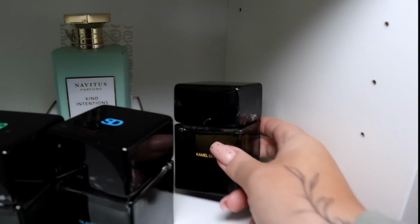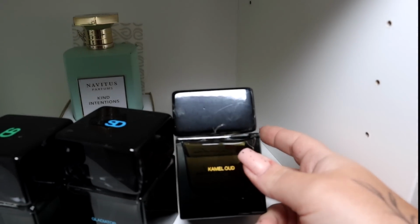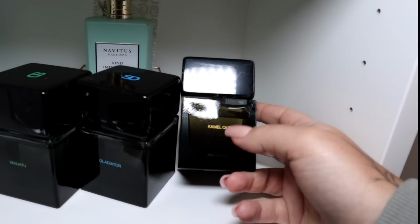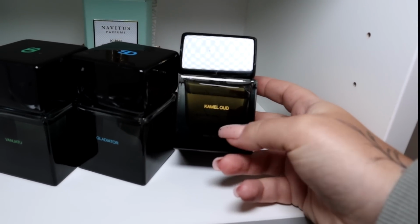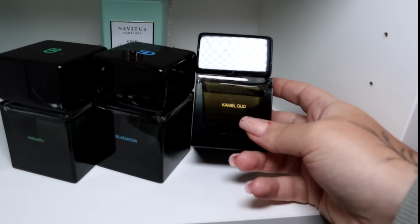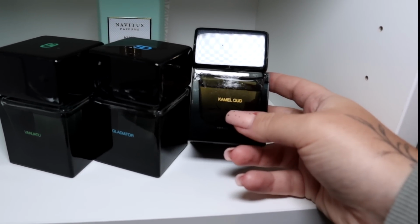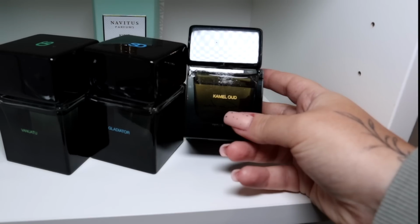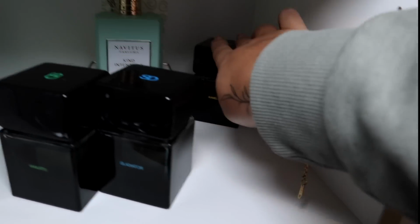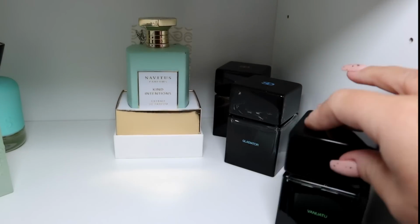And then we have Camel Oud. He didn't really use it too much yet, so I think he needs to test it, and we're gonna decide if it's going or not. I like it, but it's very, very oody, so I would always have to mix it to make it a bit more feminine. So we'll see about that. That is a kind of a maybe, but the rest is absolutely staying.